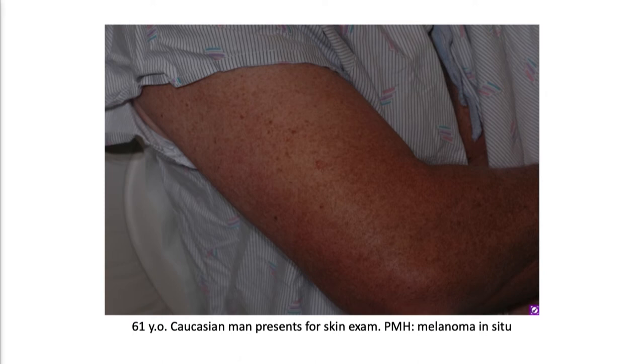from it. So this is a 61-year-old man who came to me for the first time with this lesion right here. And let me see if it's not very clear. It's right here. I can't really see it that well. And he had a history of melanoma in situ. The first thing you see on his arm is that within that small sector, small zone right there, and he has lots of actinic damage, lots of moles, right?